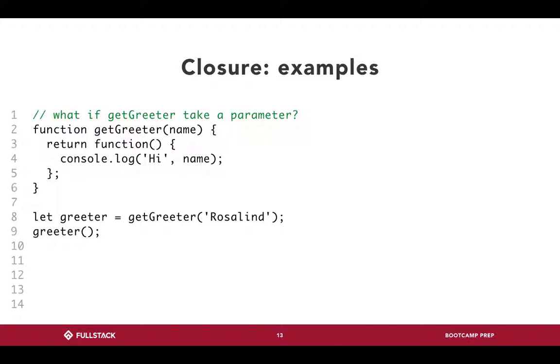So in this case, getGreeter runs, it would say getGreeter is running. But name has been set to what? Because that's what we passed in as the name when we first ran getGreeter. And when this function gets returned, it does remember the name, whatever name was when it got created. So when we call greeter on line 9, it will say, hi, Rosalind.